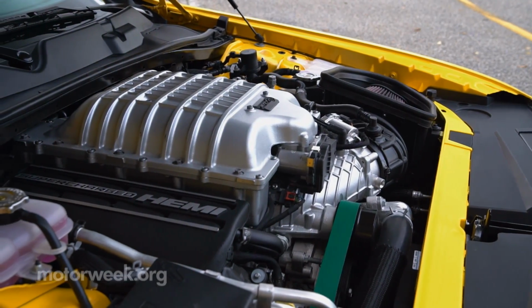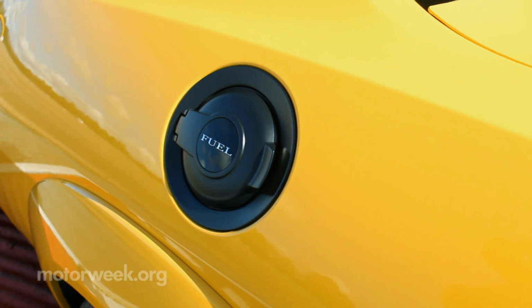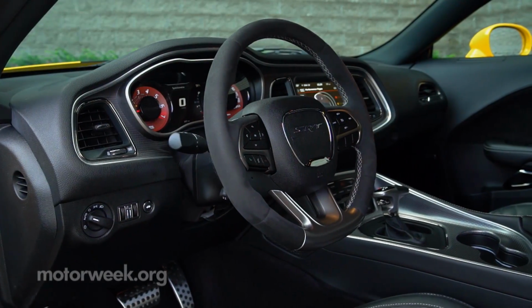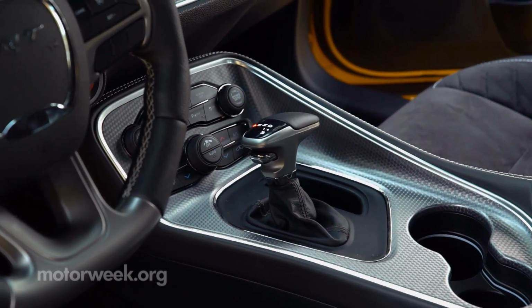Not the full 840 horsepower of the Demon, but you don't have to burn high-octane gas either. And most of the Demon's internal and external upgrades remain in place. So as in the Demon, this requires a TorqueFlite 8-speed automatic transmission.